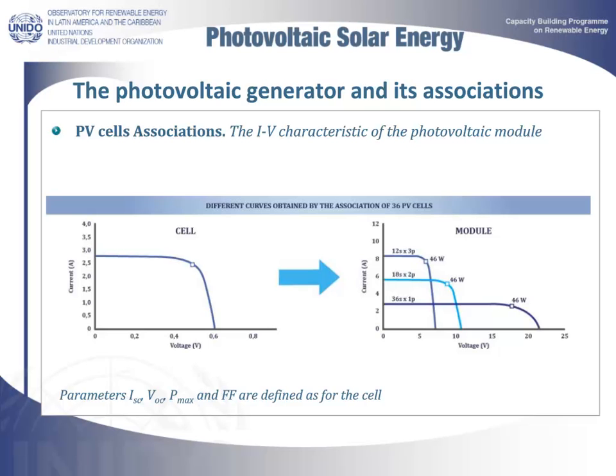If we take the example of an association of 36 photovoltaic cells, these could be associated all of them in series, 36 in series, or with 18 cells in series connected in parallel with another 18, or 12 cells connected serially in parallel with the other two branches of 12 in series. Since the number of cells is the same, the power obtained is the same, and what varies is the way of combining current voltage pairs, giving rise to different short-circuit currents and open-circuit voltages depending on the combination.